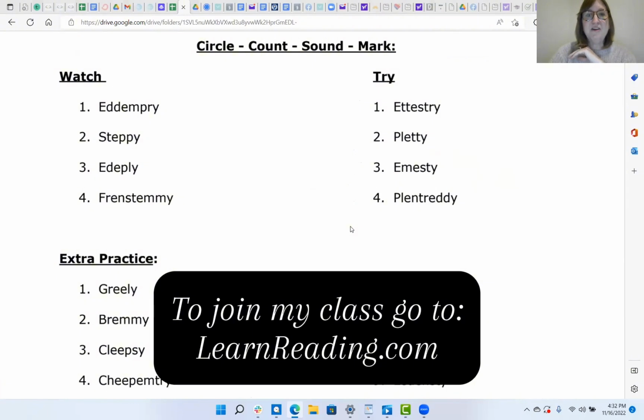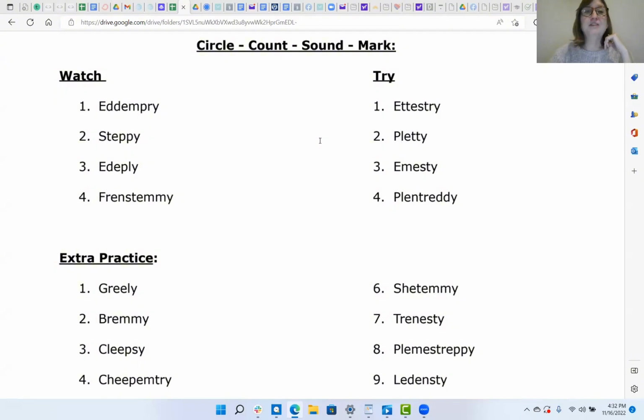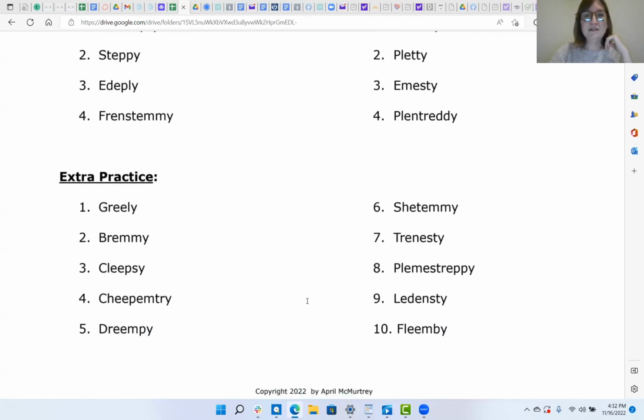If it's at the end of a very short word, it will probably say I, as in my, try, fly, buy, fry. Once in a while, Y at the end of a longer word will say I, like multiply, but most of the time it will say E. So when I read these words, the Y at the end is going to say E, since that is most common. So number 1 is greely.